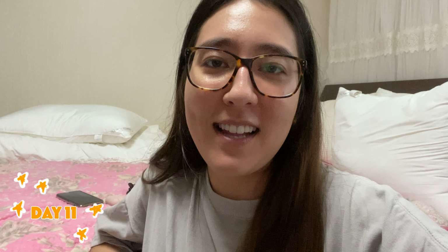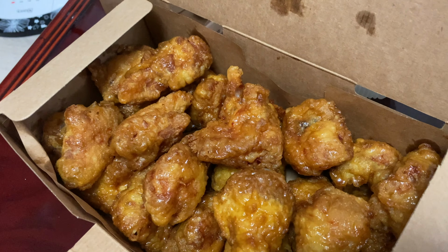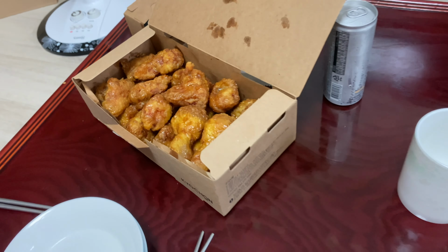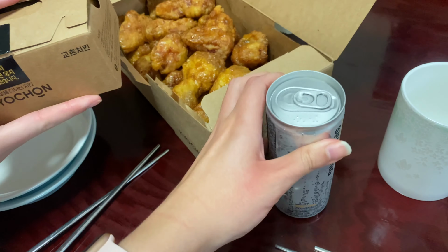Hey, today is Thursday, only a couple days left in quarantine. Tonight for dinner, we ordered Kyochon, my fave. Fave, my fave, all of our faves. Okay. Kyochon. Wow. Oh yeah, look at that. Honey Great chicken, a whole chicken. Yum. And they gave us a honey lemon sparkling drink.